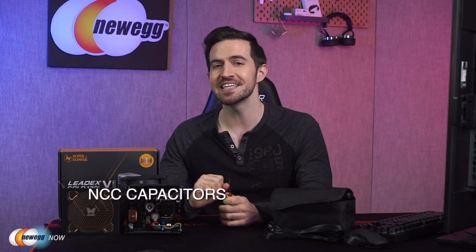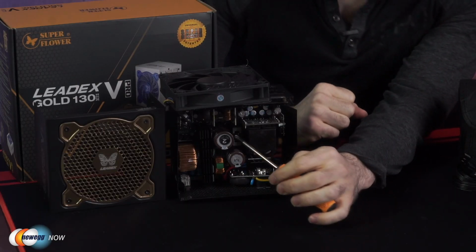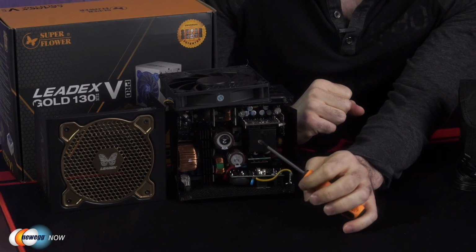All capacitors used are from the largest manufacturer of aluminum electrolytic capacitors worldwide. That's Nippon Chemi-Con, NCC, very well known. Here we've got their KMW series capacitors. The main capacitor spec is 400 volts, 560 microfarads, and a temperature rating up to 105 degrees centigrade.